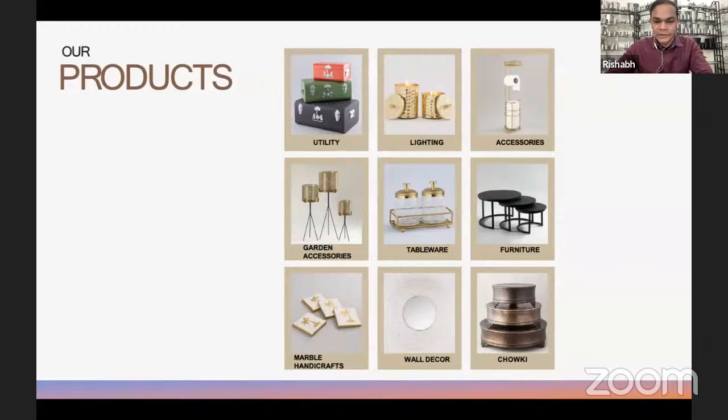And then furniture also will cover trolleys, side tables, coffee tables, racks, and multiple big units. Then we have marble handicrafts. We've not covered wooden handicrafts in this, but there is a lot of wooden handicraft and marble handicraft, and glassware as well, that we do. This is something we've projected as a material-based category, not just as a product, but in this we can cover a lot of different things. And then there's wall decor, and there are chalkies.